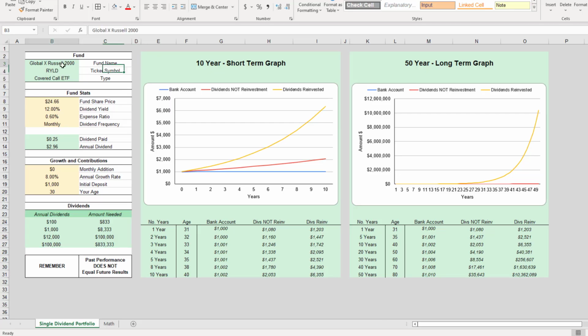The fund is Global X's Russell 2000, RYLD is the ticker symbol. It is a covered call ETF, $24.66 per share, 12% dividend yield, 0.6% expense. It is a monthly paying dividend, meaning you get 25 cents a month, at close to $3 per year per share. Let's run through a few scenarios here.